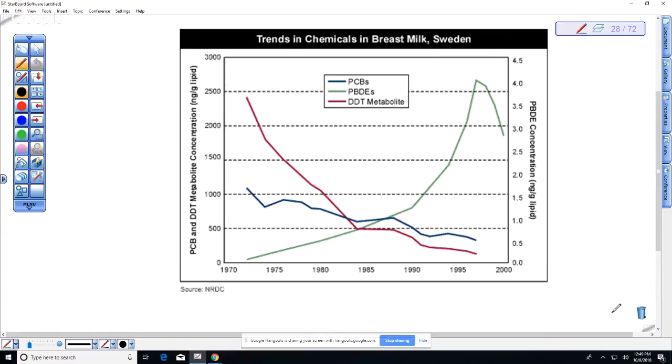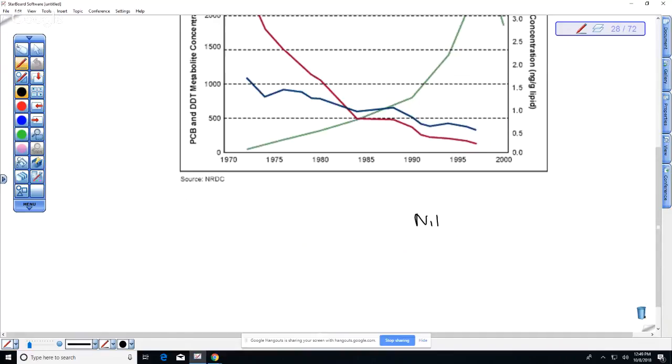It's not calcium, but it's nitrogen, right? So nitrogen, maybe in excessive amounts, right? There's a level.